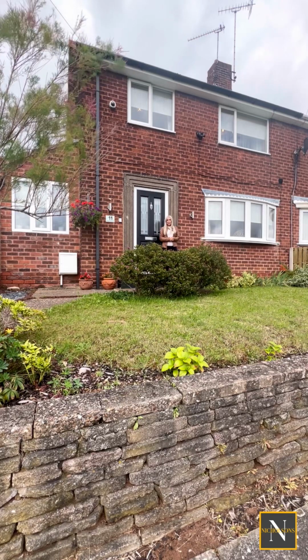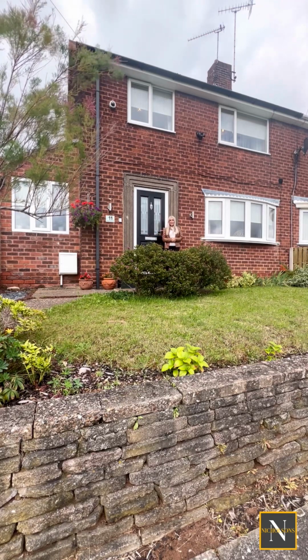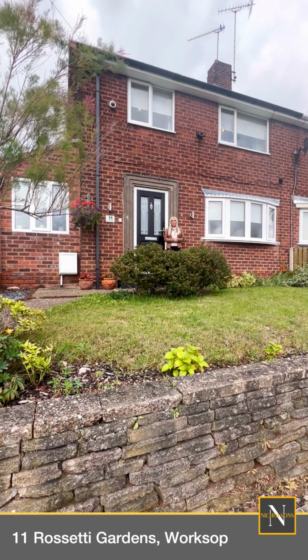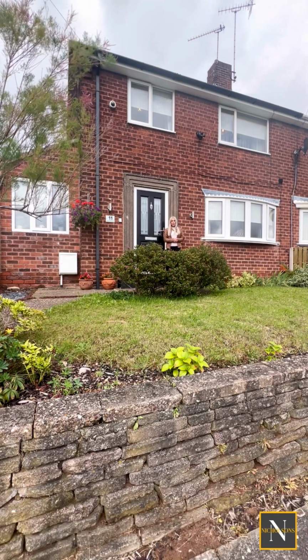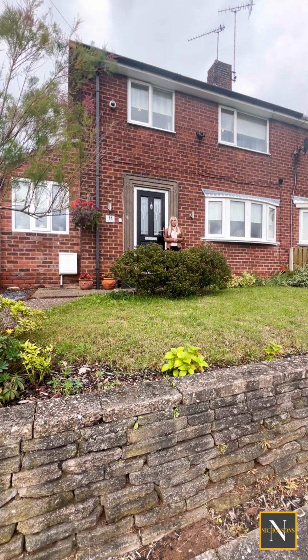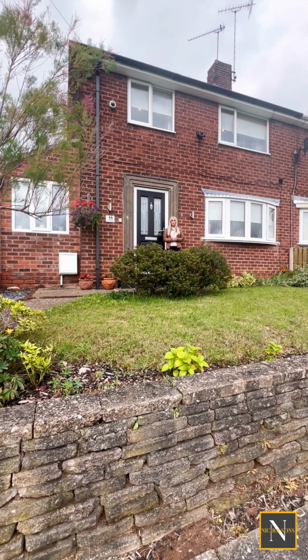Hi, I'm Kendra Jacob from Nicholson's Estate Agents, and today I'm at number 11 Rossetti Gardens, Kilton in Worksop. If you're looking for an extended, beautifully presented three-bedroom semi-detached family home, then this could be the property for you.